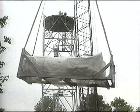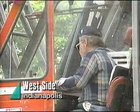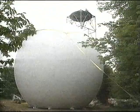A radar system that makes it easier for meteorologists to see into storms and track tornadoes is now under construction here in Indianapolis. Crews today begin putting in place the pieces of a system called Doppler radar. At least 50 counties throughout Indiana will be covered.